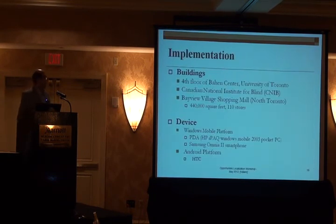What we did is that we tested this device in 3 places. At the University of Toronto, at the 4th floor of an 8-story building. At the Canadian National Institute for the Blind, this is for blind people. And we went also to a shopping mall. This shopping mall has about 110 stores and about 400 square feet. And we used Windows as well as Android devices.